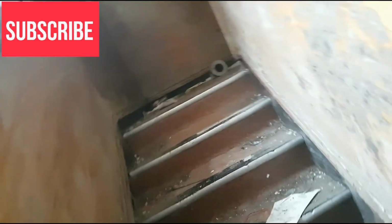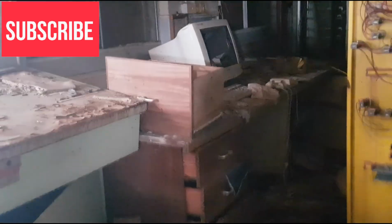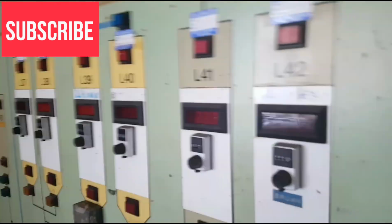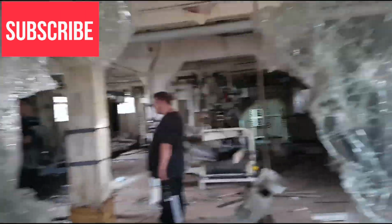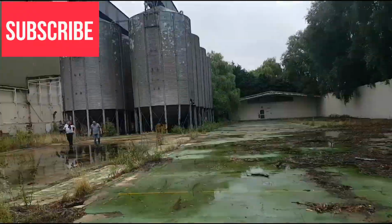We've got to go all the way back up and go back down, haven't we? It's a walkway, I think, on this level, to get across to the other side. Oh, really? Okay, then. The floor's quite dodgy in this room, so I won't go in. I'll just zoom in for you. There's loads of cobwebs in this place. Very dodgy. So that, guys, was the abandoned mill.